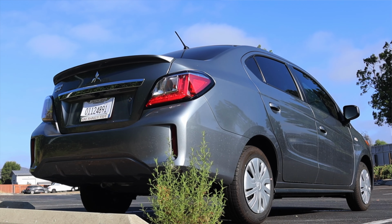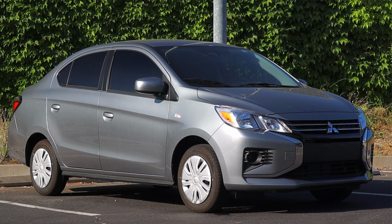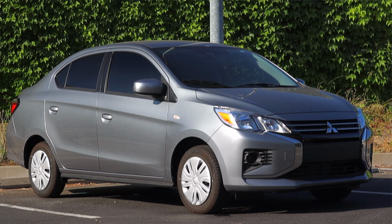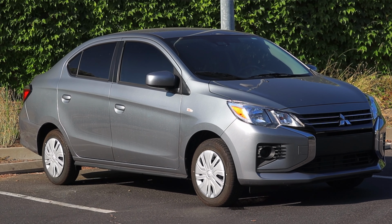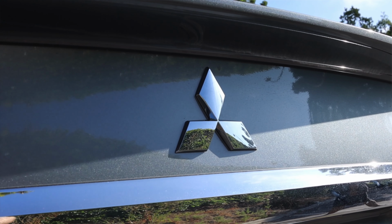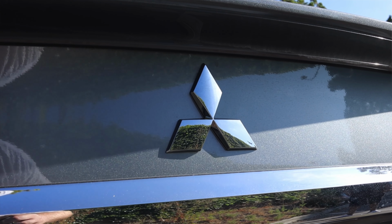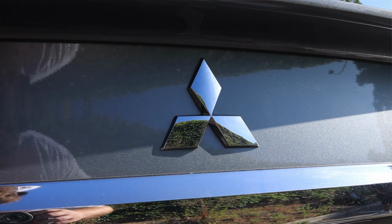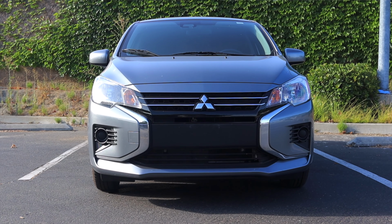What do I think finally driving the sedan version? Well, I have to be honest here. I am a hatchback guy. I love wagons. I love hatchbacks. I love a big friggin' door right at the back of the car. I love that, and I love the longer roofline of hatchbacks. However, for the first time in probably my adult life, I would choose the sedan over the hatchback.